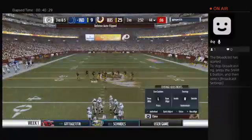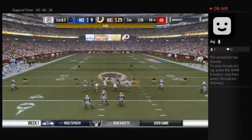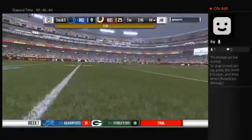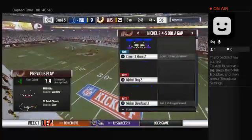So 3rd and 5, 3rd and medium here. Play clock hit 0. Don't know what went wrong there, Charles, but it's going to cost them 5 yards. Has to be some organization from the sideline. Sometimes when you're trying to decide on what play to send in, the play caller has to move a little bit faster.